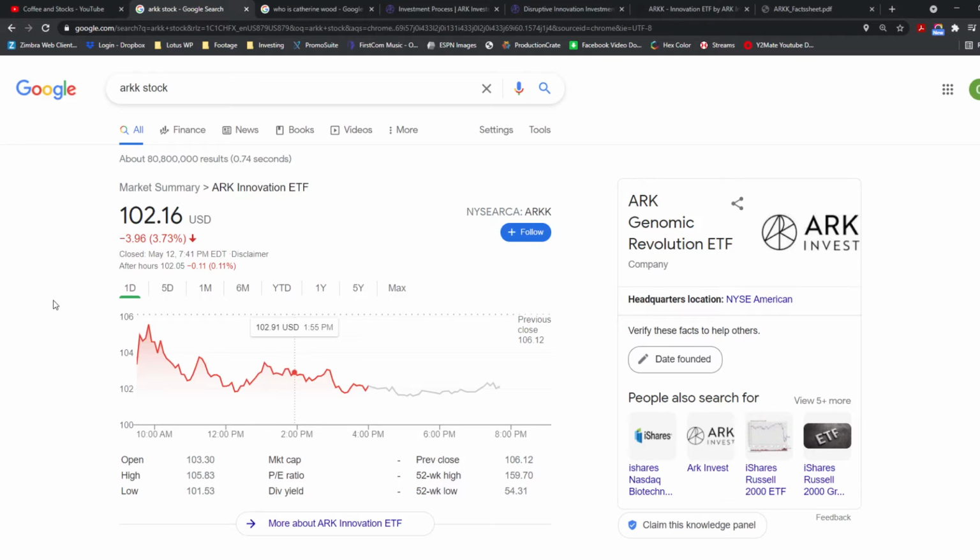Now, one specific ETF that I do want to talk about is the ARK Genomic Revolution, sorry, with the ticker symbol of ARKK. I mean, to be honest, $102.16 is quite a bit to invest in right off the bat.